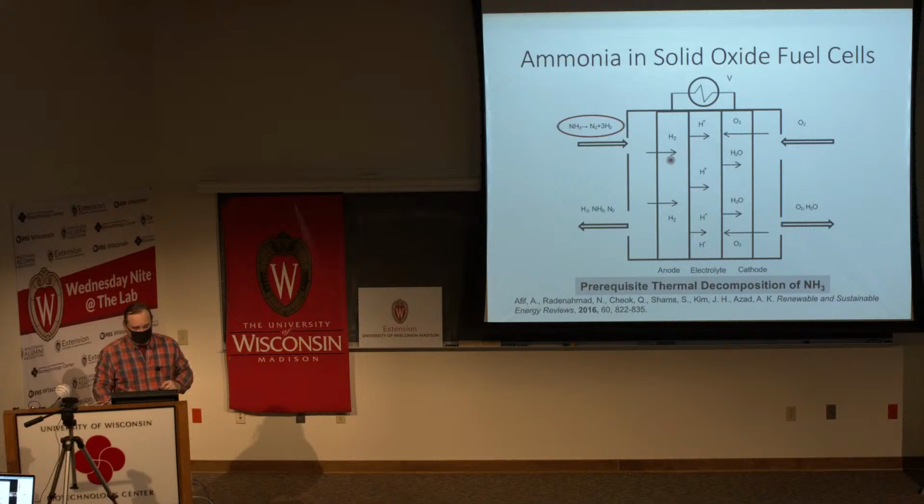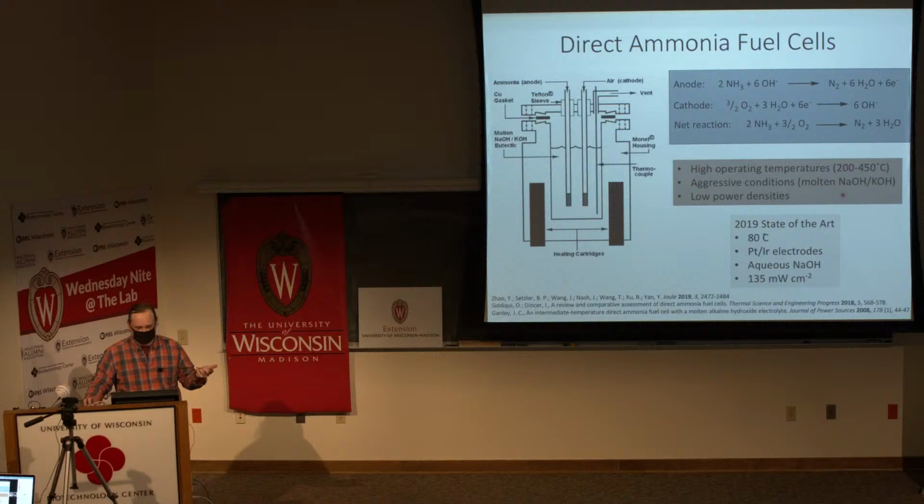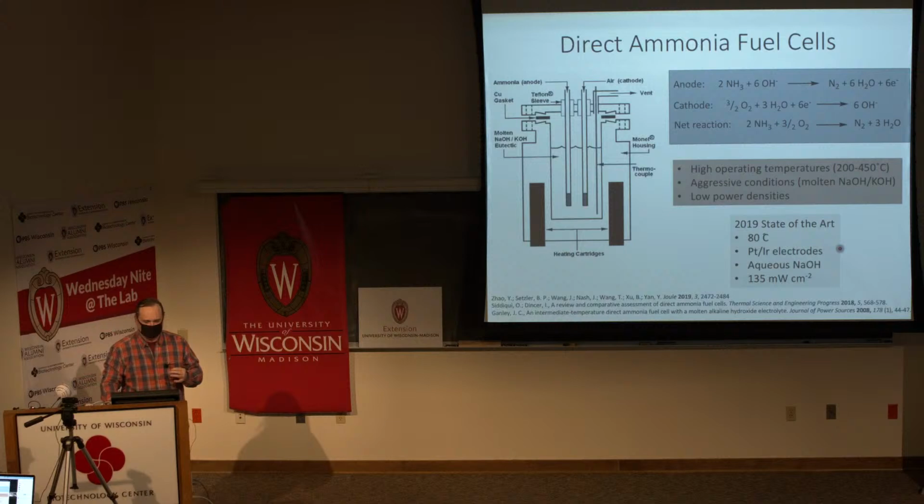You can also do what's called a direct ammonia fuel cell, and these operate at lower potentials. It's called a direct ammonia fuel cell because you have a reaction of ammonia at the electrode surface. The ammonia is oxidized to nitrogen, and that's what happens at one of the electrodes. The other electrode is going to be reduction of oxygen. These still do operate under what you might call aggressive conditions, so molten sodium hydroxide or sodium hydroxide solutions. They've got it down to like 80 degrees C, the lowest operating temperature right now. You have to use pretty expensive electrodes to get these to work. So there's a lot of room for improvement for these, but this is another way that you could use ammonia and go directly to electricity.